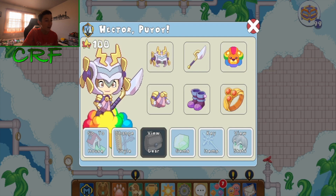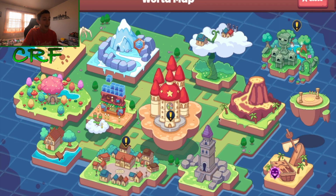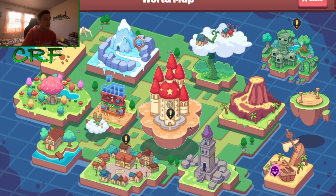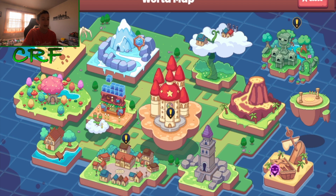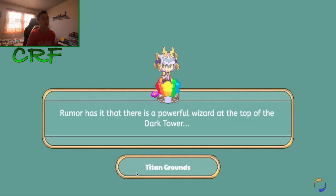And we now know the armor it's going to have. Now, I'm just gonna do a battle right now on Prodigy, because I want to see how good this armor really is. So I'm actually gonna go to Shipwreck Shore to battle the Shipwreck Shore Titan with this insane looking armor.